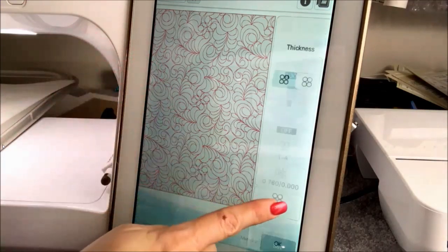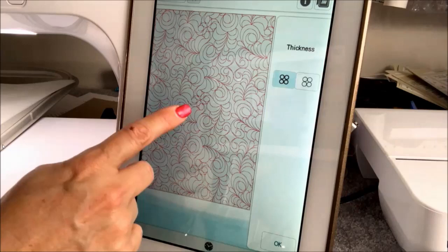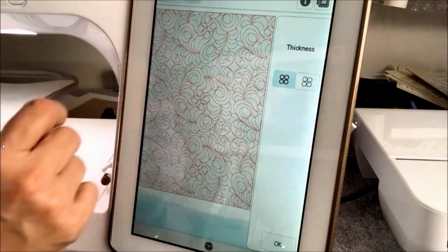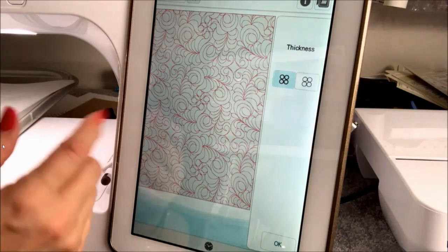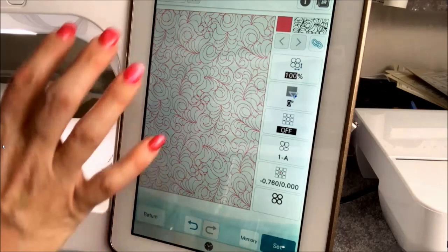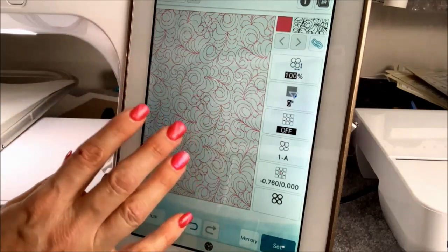And then the last one is your thickness. You can have it run the triple run that it always runs by default, or you could change it so it has a single run. It just depends on the type of look you're after in your designs. Okay, so great fun things you can do with the fill patterns.